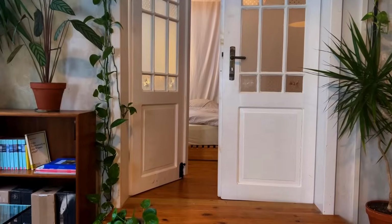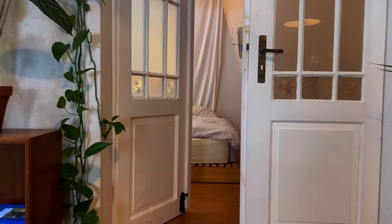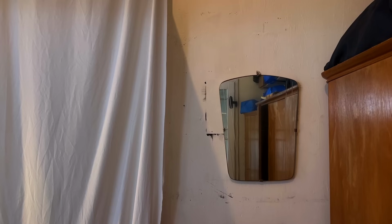These doors are still original from when this building was built, and they're just heavy wood doors that have been painted white. And what I love is that you just have all of these different details that make up the door. Everything in the bedroom is vintage, just like in the rest of the apartment.